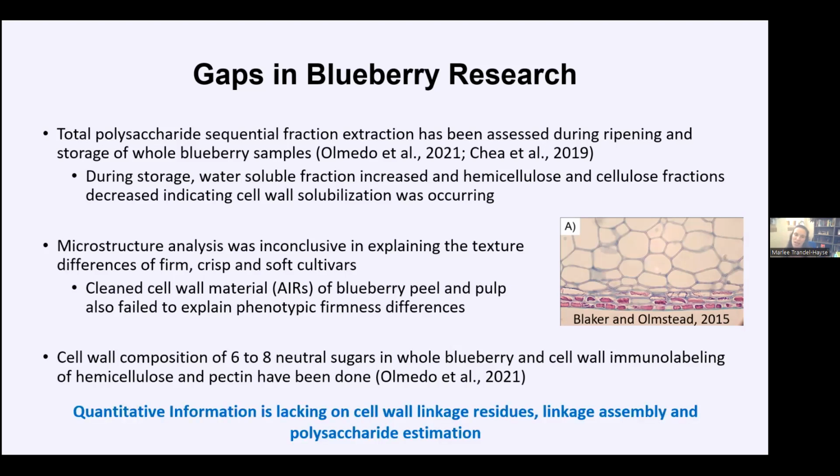However, information is lacking on cell wall linkage residues, linkage assembly, and specific polysaccharide classification estimation. I believe that these missing links may give further insight into what is going on with the cell wall and which specific polysaccharides might be at play in firmness.